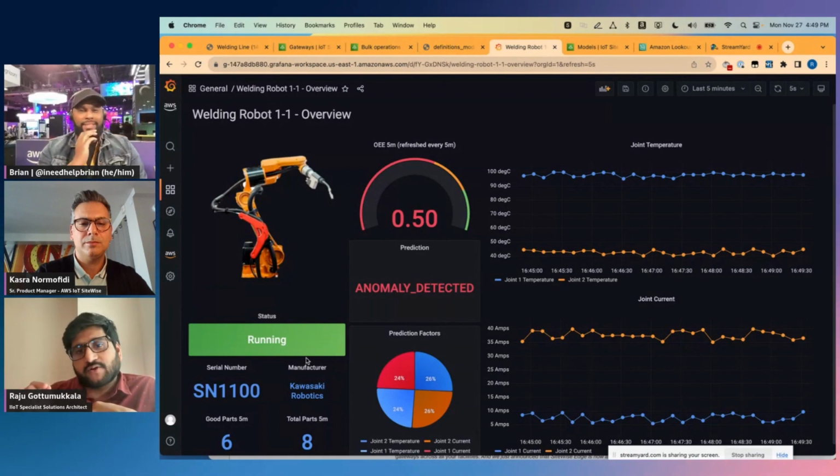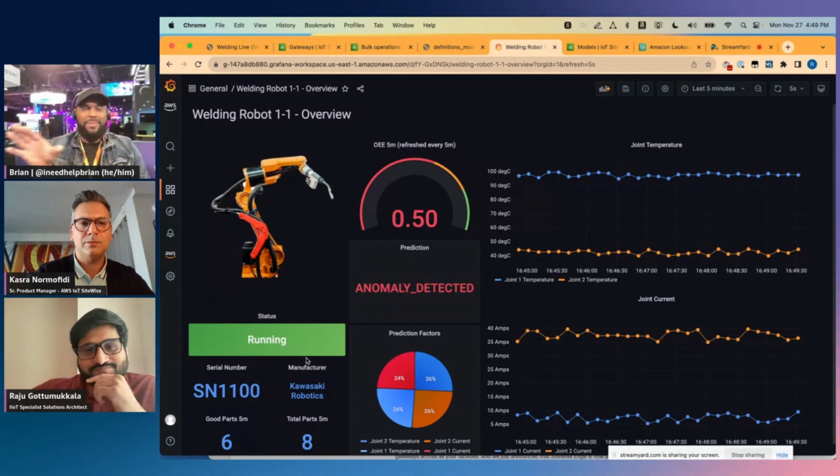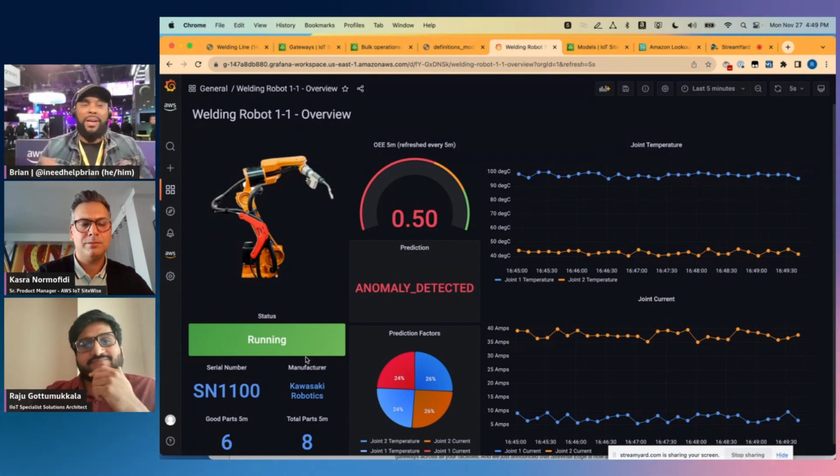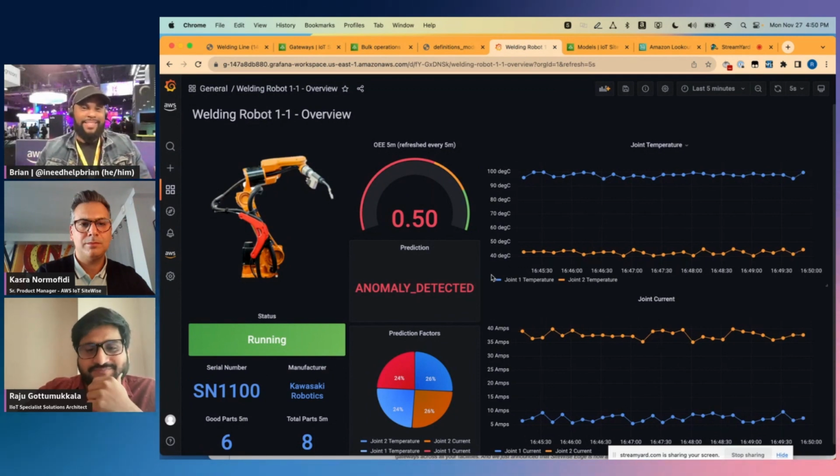This is just very valuable information, and very cool that it's kind of a turnkey solution. You have all this information. We only have a few minutes left, so can you tell us where customers can find out more information about this new feature and how they can get started?